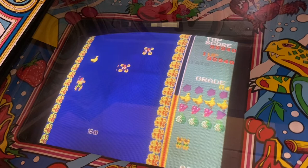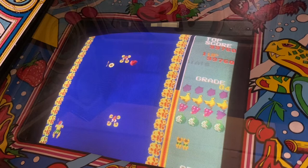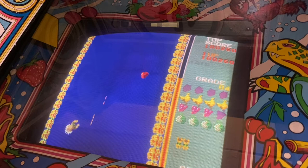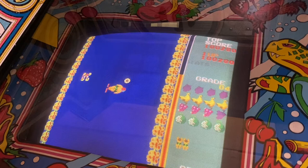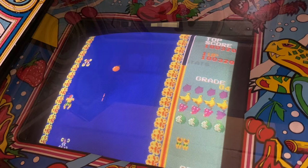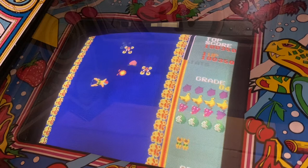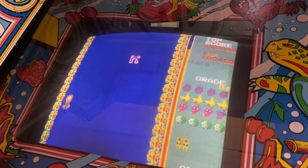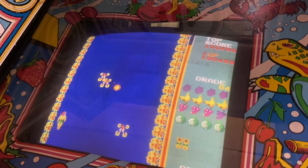Alright, so I'm hoping there's going to be one more thing of grapes on this level so I can fill in the rest of the grid. Otherwise, I'm going to be out 3,000 points at the end of this. That was dangerous to go for.